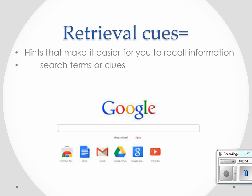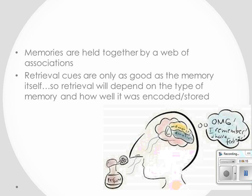Retrieval cues are hints that make it easier for you to recall information. If you're thinking of your brain as a computer, retrieval cues are like Google. You go in and type in a certain word or clue, hit enter, and it brings you to your memory, the actual source. Memories are held together by a web of associations. So you associate a memory with a certain smell, a certain sight, a certain word. However, retrieval cues are only as good as the memory itself.